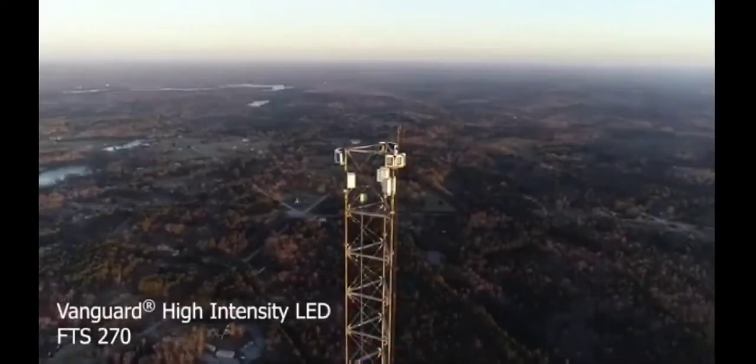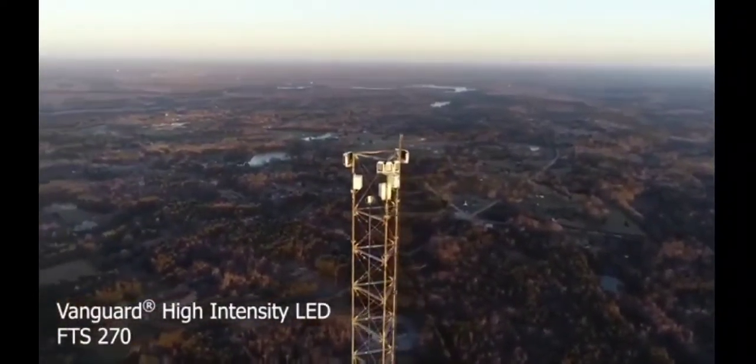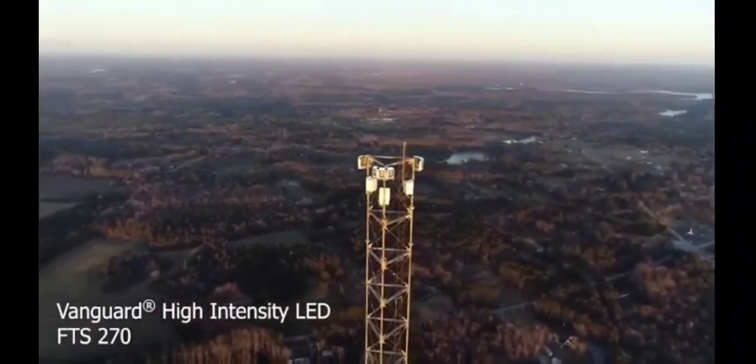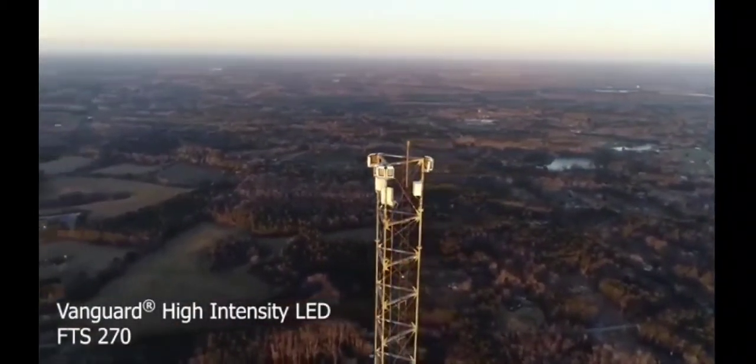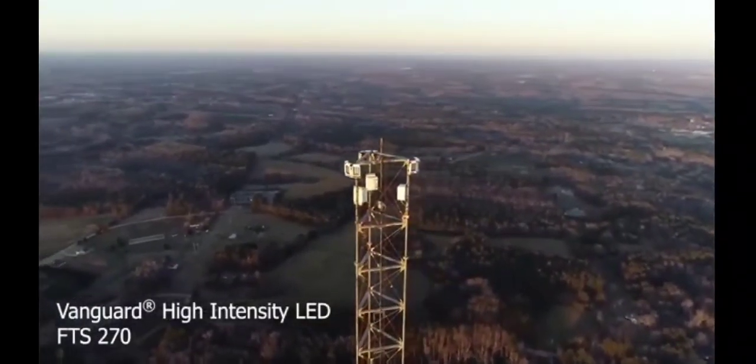Here it is. I believe this may be a TV tower. I don't know. You can see how they flash. They flash like normal LEDs. They're Vanguard LEDs, the crappy LEDs. They have the very bad night mode. Oh crap! That's the end of the video.